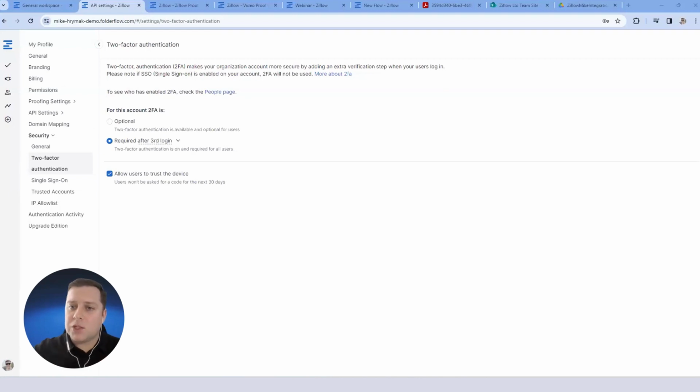Now, we can make the initial rollout of this feature a little bit smoother. So you can actually set it to be required after the 3rd or 4th or 5th login. But you can now at least control whether people do have to set up two-factor authentication or not. And you can also allow users to trust their device for 30 days or not. So I know I hate having to pull open the phone and open up the code thing to drop it in. We can allow people to have that 30-day grace period with trusted devices within the tool as well. Make it a little bit easier for your team, but while also retaining the level of security that you need as an organization. That's great.